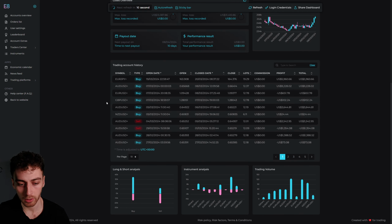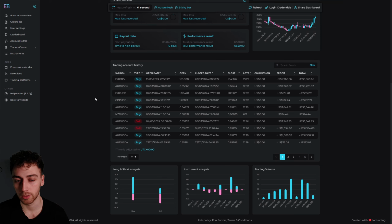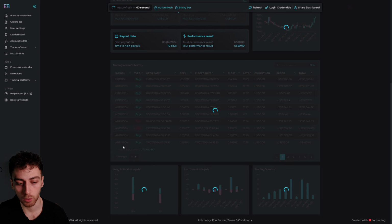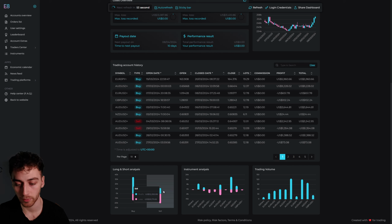Looking down here, there's not that much information compared to a lot of prop firms. I know that some dashboards overwhelm you with information, but I don't think that's really necessary, to be honest. They've got long and short analysis, so you can see that my buys significantly outweigh my shorts. My shorts are in a net loss. You can see an instrument analysis. You can see which pairs have made me the most profit.